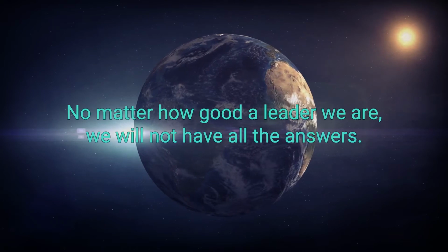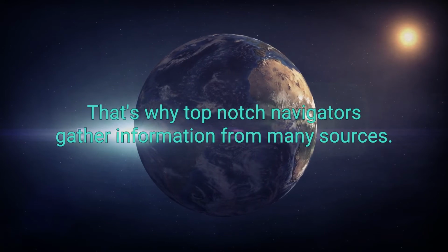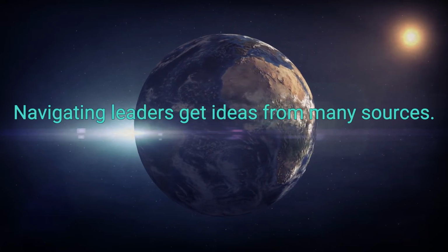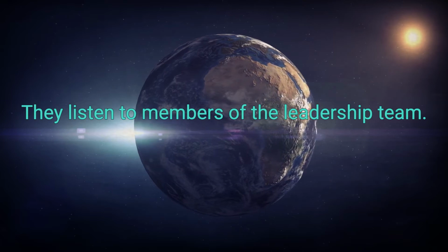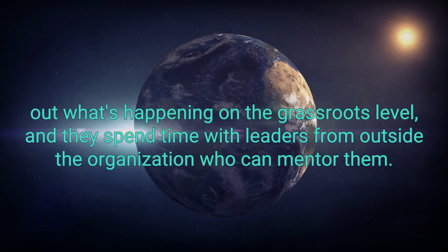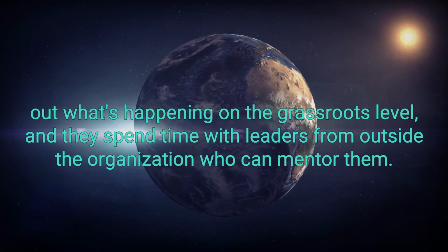Navigators listen to what others have to say. No matter how good a leader we are, we will not have all the answers. That's why top-notch navigators gather information from many sources. Navigating leaders get ideas from many sources. They listen to members of their leadership team. They talk to people in their organization to find out what's happening on the grassroots level. And they spend time with leaders from outside the organization who can mentor them.